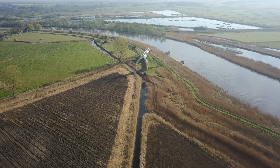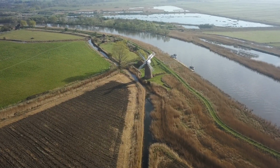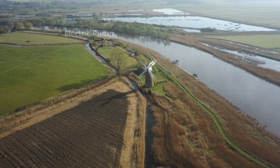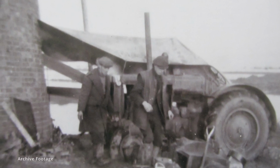It was abandoned by the Internal Drainage Board and, like most other drainage mills, replaced by an electric drainage pump that can be seen further along the river. However, the mill was used during the 1953 floods, powered by 2 tractors, their belts around the mill shaft.